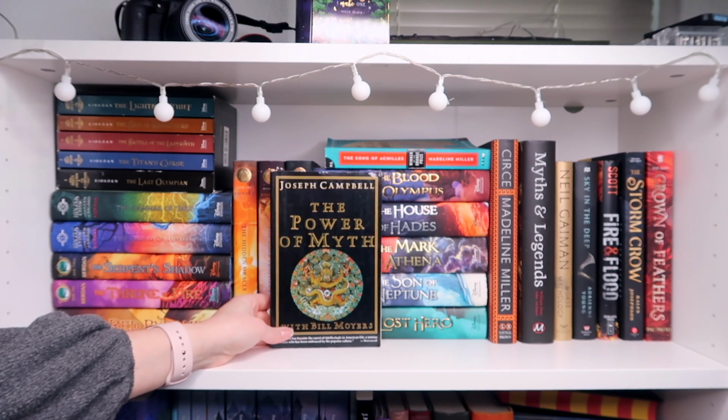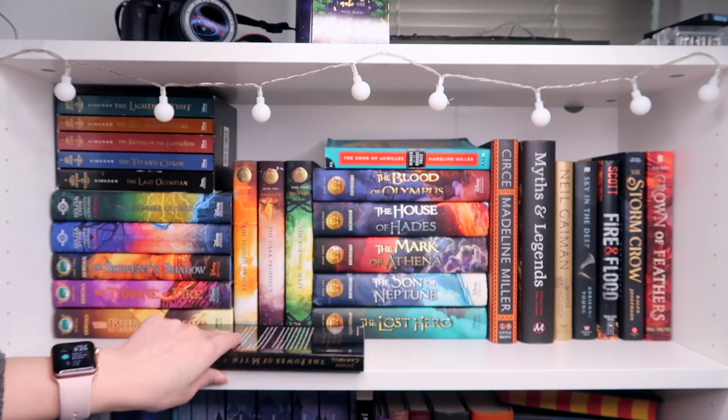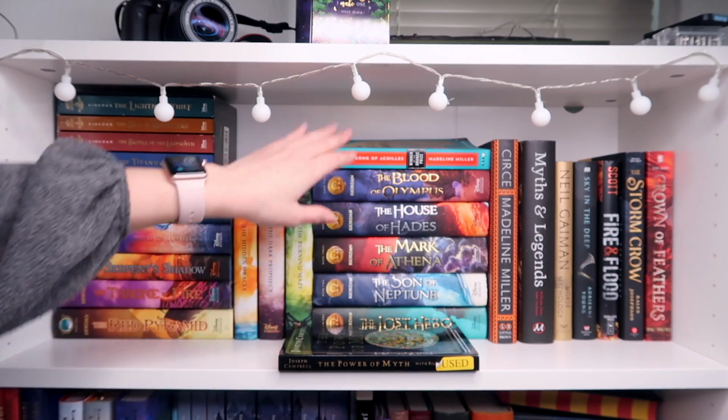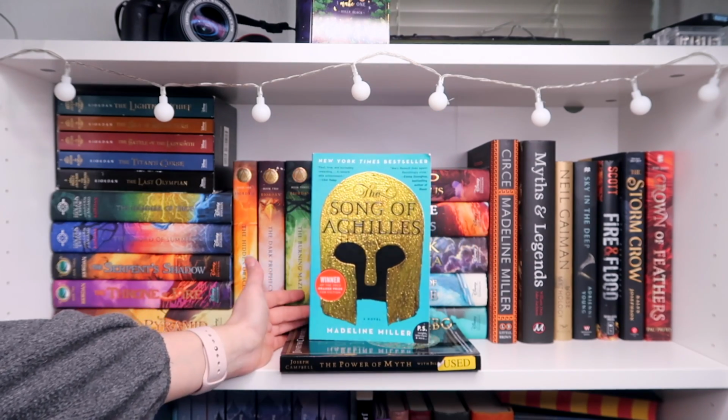So The Power of Myth by Joseph Campbell. This is actually a really cool book if you just in general are interested in mythology or theology. It's just really well done. Joseph Campbell is or was one of the greatest minds of mythology, and so hearing his take on stuff is really cool. And then we have The Song of Achilles by Madeline Miller.